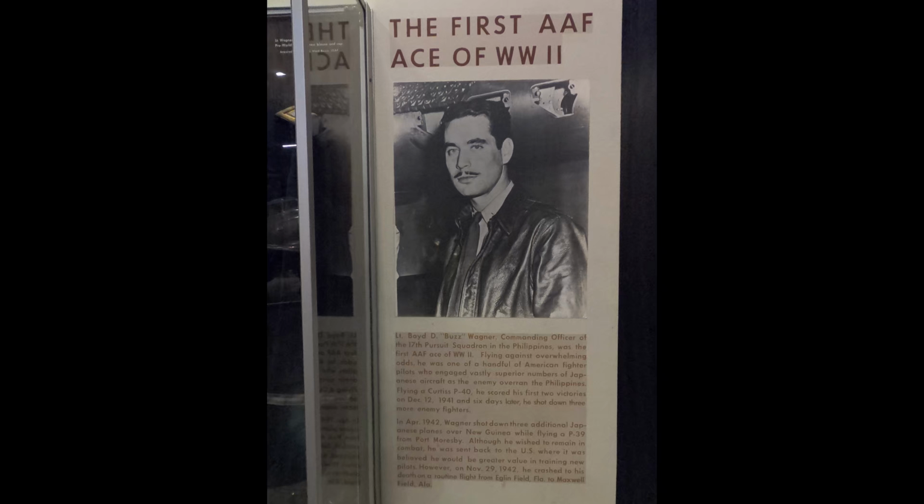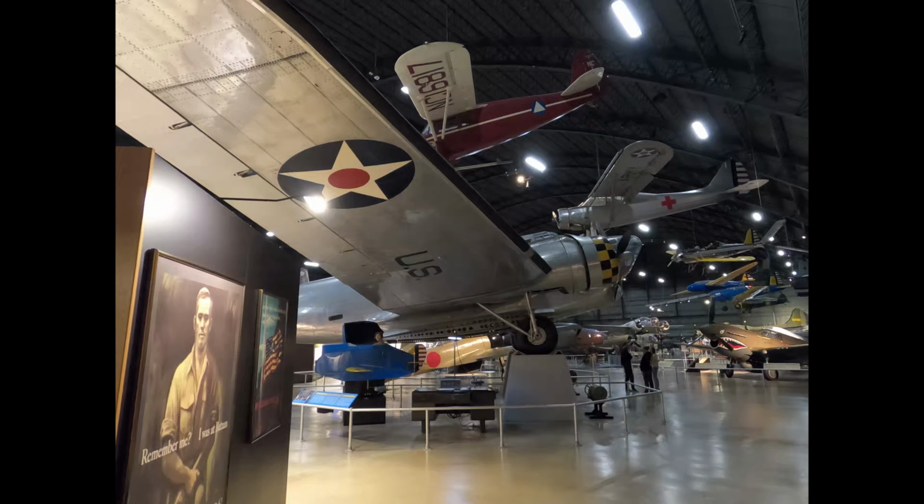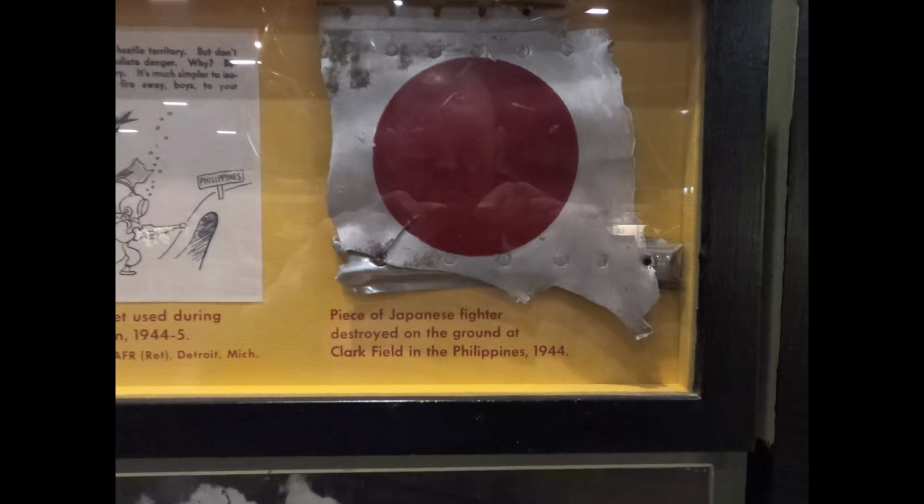First AAF ace, World War II. I don't know what AAF is. I assume Air Force. Sorry, Buzz. We're going to keep moving. There are some planes you can see hanging from the ceiling. Ah, piece of a Japanese fighter destroyed on the ground at Clark Field in the Philippines, 1944. Yes, that is an authentic piece of a Japanese warplane.